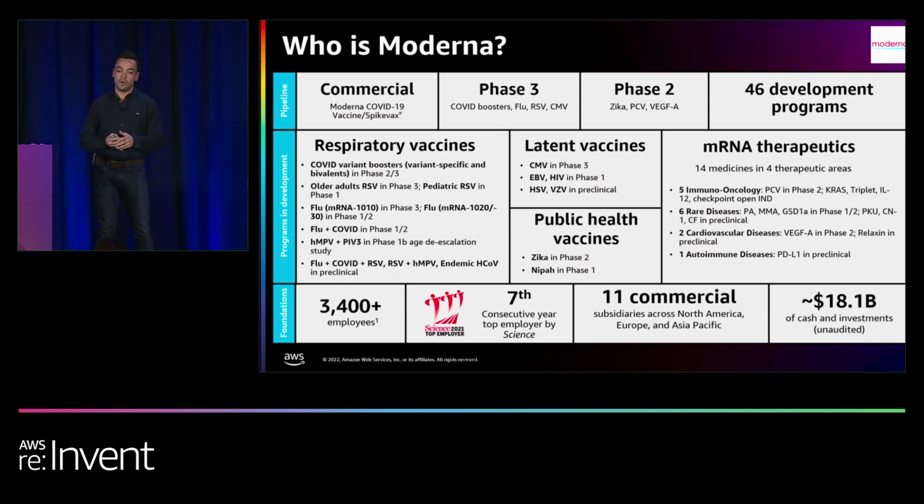So we're basically focused on the patient. We are relying on messenger RNA technology, which is not new, but we are discovering new ways to use it, and to use it specifically to prevent illnesses and diseases. Since our founding in 2010, we have worked to build the industry's leading mRNA technology platform.